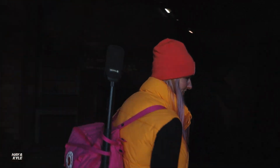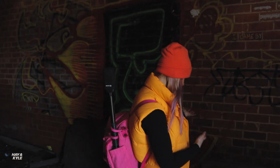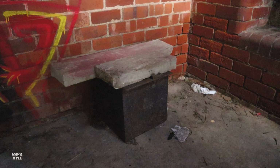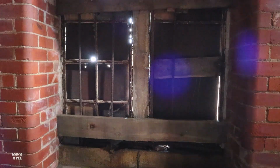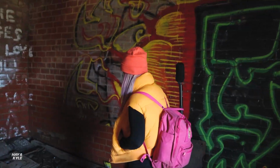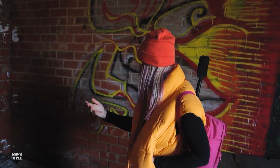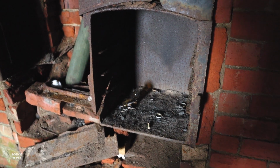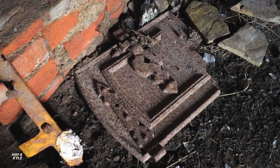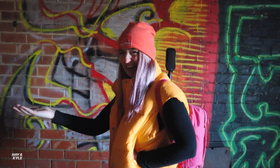Right, let's get on with the apartment tour. So if you come in this way, you've got a nice little seating area. There's a lovely window, two lovely windows, they're both boarded up. And then if you come over here, we've got a nice little dismantled oven, and what would have been a log fire. I don't know what I'm saying.